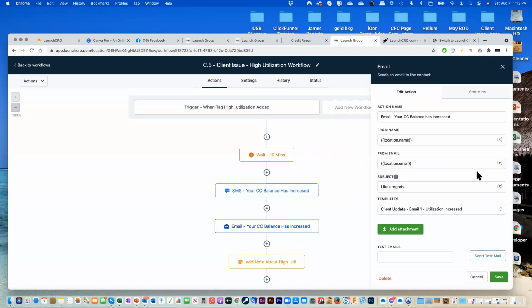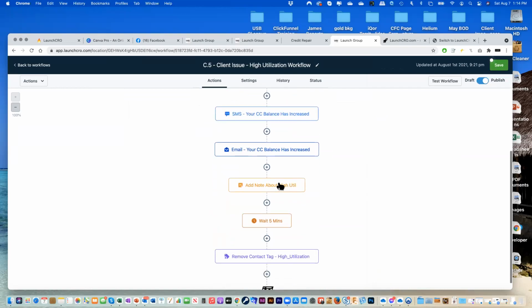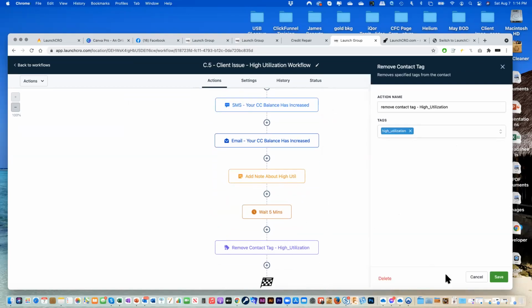Then it's going to turn around and send an email. And the email is the same, it's coming from a template. And then it's going to add a note, notified contact name via SMS and email of high utilization via text and email. And then it gives the time and date. So that will be documented. Then that's the note. It waits 5 minutes, then it removes the tag.